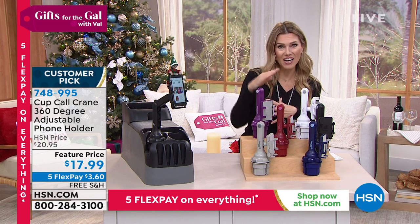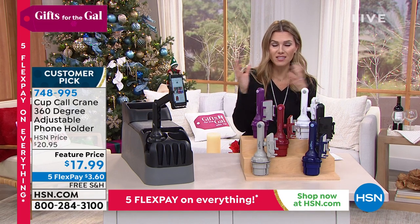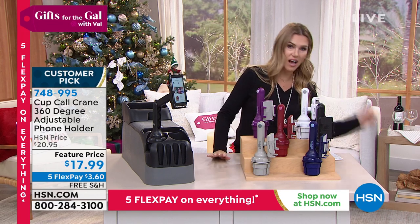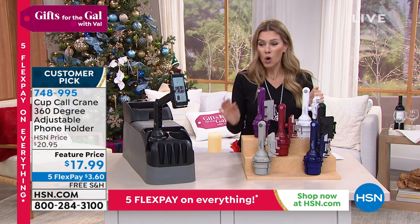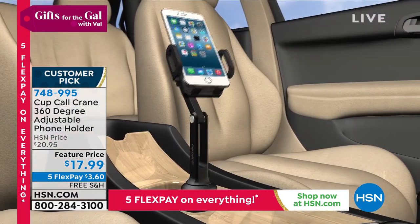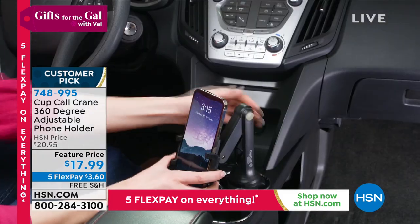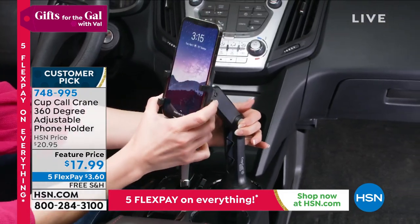So that now you can get a higher height. You can really customize where you want to see and access your phone. So it's not flying down the dash or on the side of your car seat or maybe on the floorboard. It's happened, right? You set it down, maybe it's in your purse. No, now it has a home, it has a safe spot.